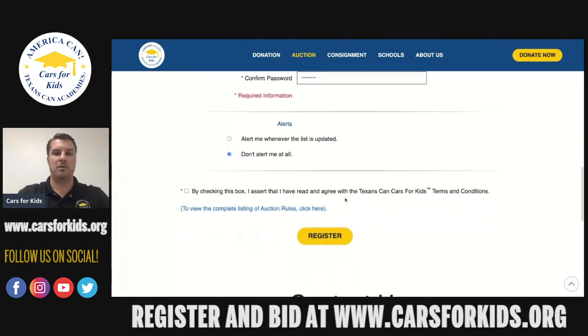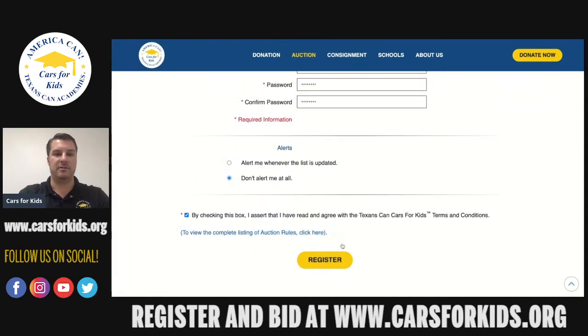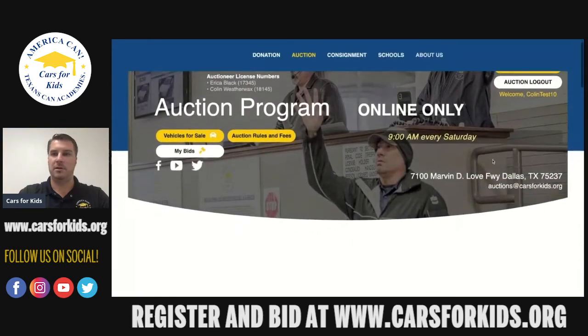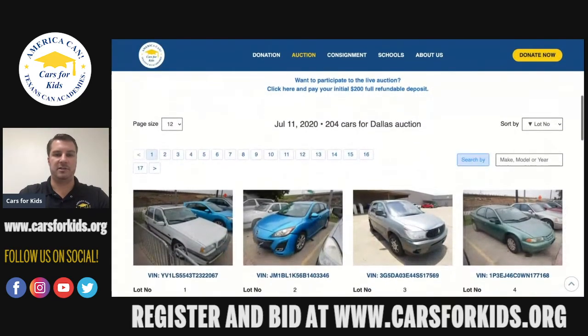And then before registering, you have to check this box saying that you have read and agree with our terms and conditions and auction rules. And then there's also a link to go back to that page, which I already showed you. So once you click that, you click register. And then you're back to the vehicles for sale. So you see the vehicles as well.